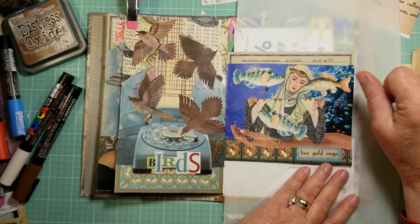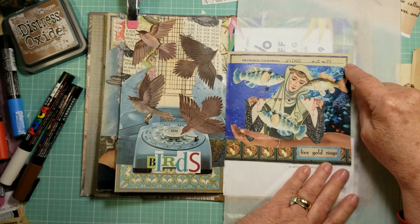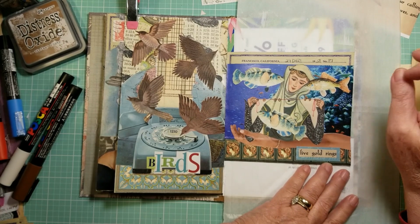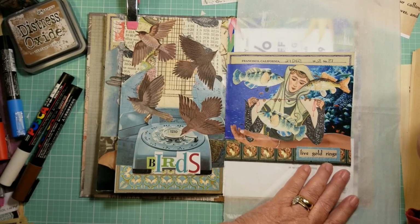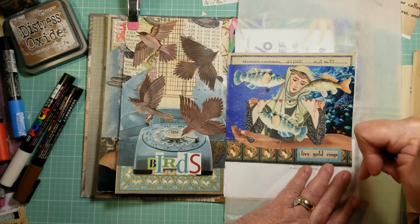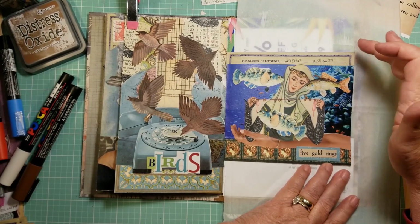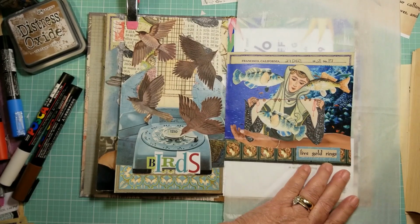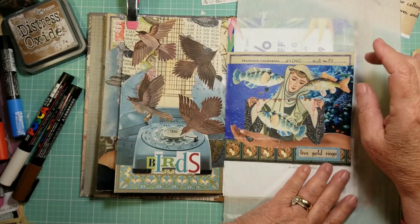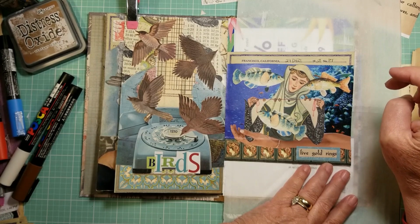Anyway, I think I'm going to call this one finished, and I hope you enjoyed watching the process of putting this together. It's definitely weird and wonky. It's definitely surreal. I used vintage papers in this, as well as scrapbook paper, part of a magazine, and part of a vintage check.